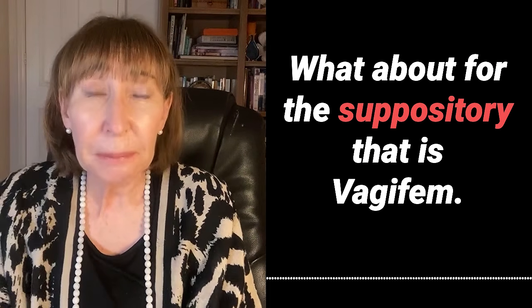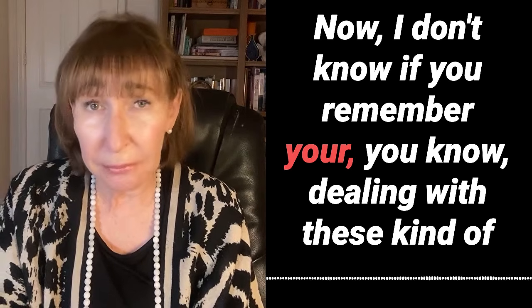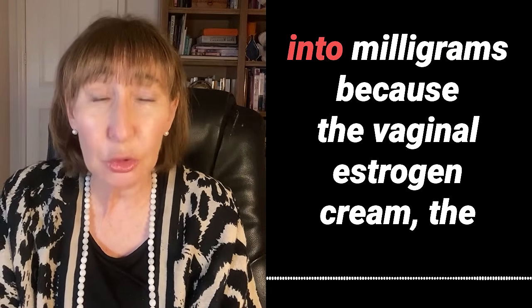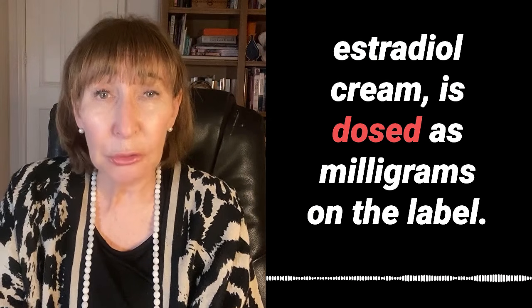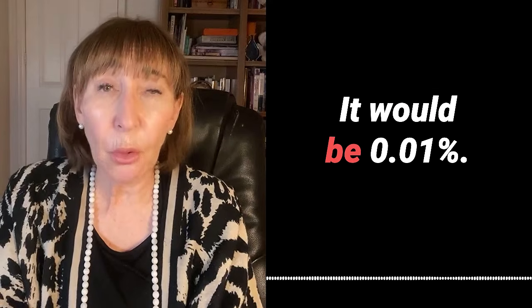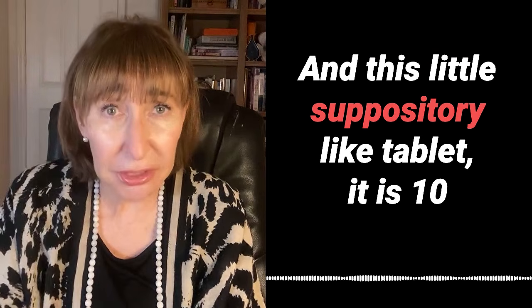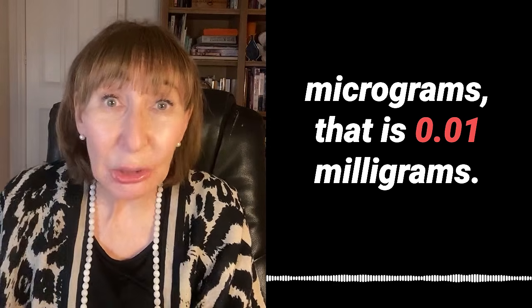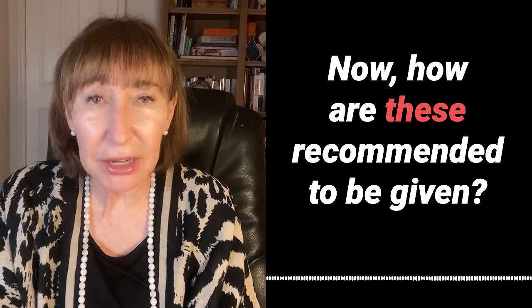What about for the suppository that is Vagifem? That is 10 micrograms. Now, I don't know if you remember dealing with these kinds of percentages and changing them from micrograms into milligrams, because the vaginal estrogen cream, the estradiol cream, is dosed as milligrams on the label. It would be 0.01%, which is 0.1 milligrams. And this little suppository-like tablet, it is 10 micrograms. That is 0.01 milligrams. That's a really, really tiny dose. Now, how are these recommended to be given?